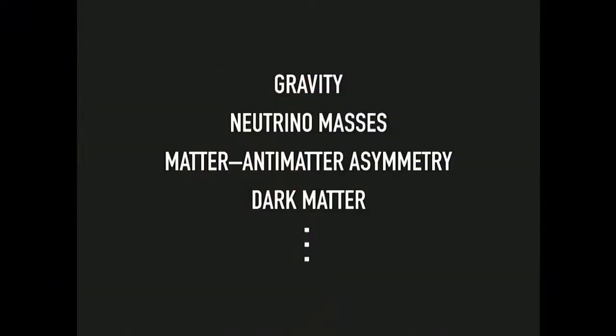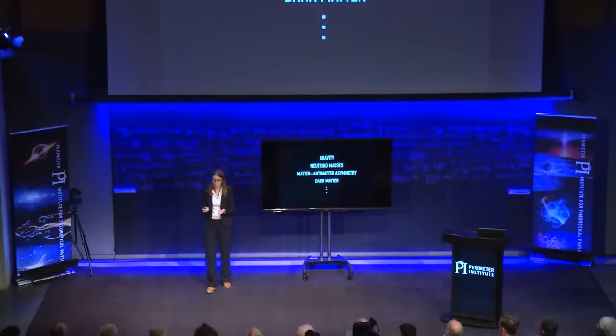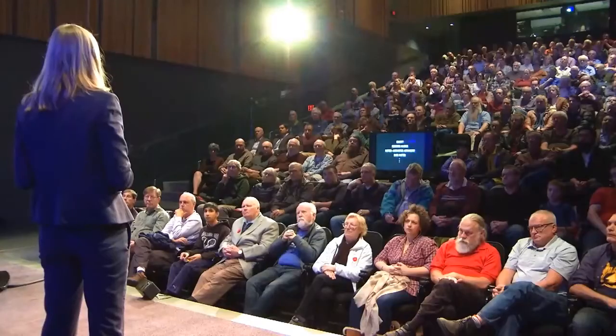For example, gravity. That's described by a different theory, not by the Standard Model, and unifying those is a grand challenge. Neutrinos are massless in the Standard Model, but we see experimentally that neutrinos have mass. There are many theories, many proposed mechanisms for putting neutrino masses into the Standard Model, but working out which is the one that best describes our universe is still an open research question.